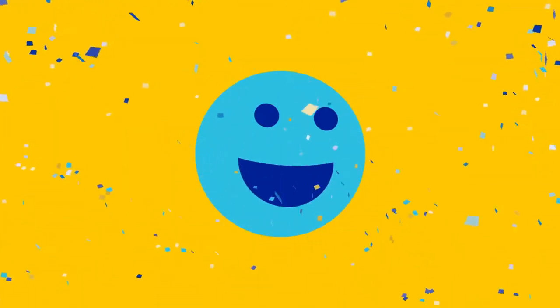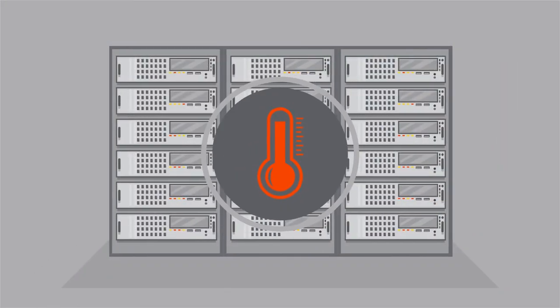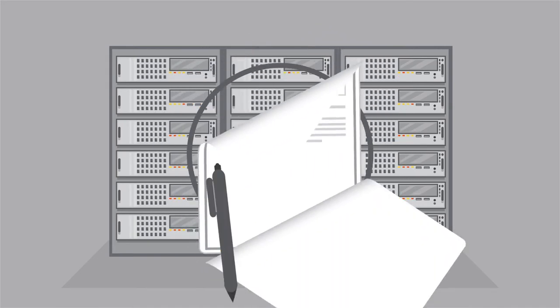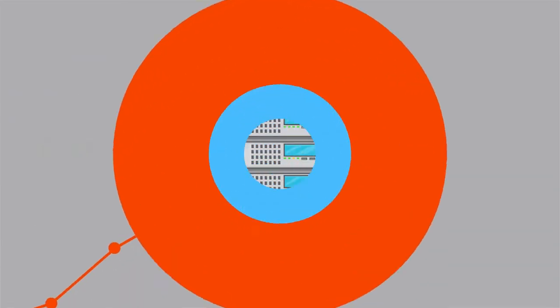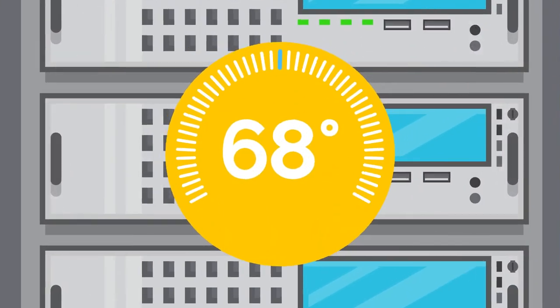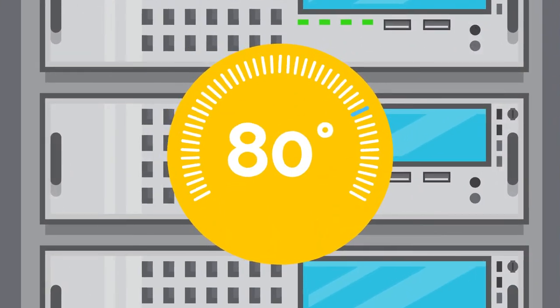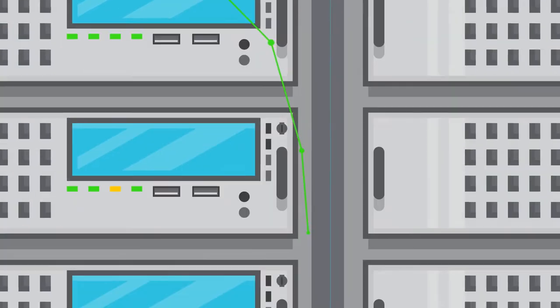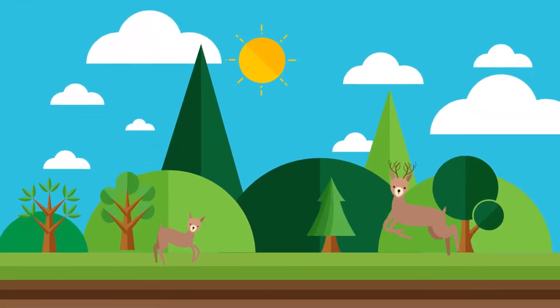In the data center on the left, since building sensors only provide aggregate temperature readings, building temperatures are kept artificially low, resulting in high energy bills. With RF code's granular real-time temperature reporting, data center temperatures can be raised with confidence, resulting in lower PUE and significant energy savings every year. Not to mention a softer environmental footprint.